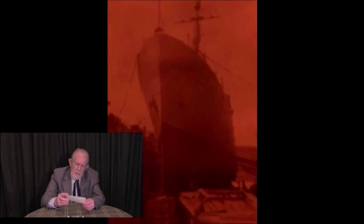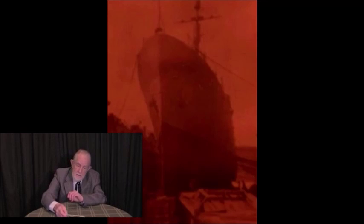This is our ship when we were in dry dock. We would come into dry dock occasionally to get the barnacles scraped off of it, because when the barnacles get too heavy on the bottom of the ship, it slows you down where you can't go as fast as you could. So we have to go into dry dock and scrape that off and then repaint the bottom. And I think this here was in Brisbane, Australia.